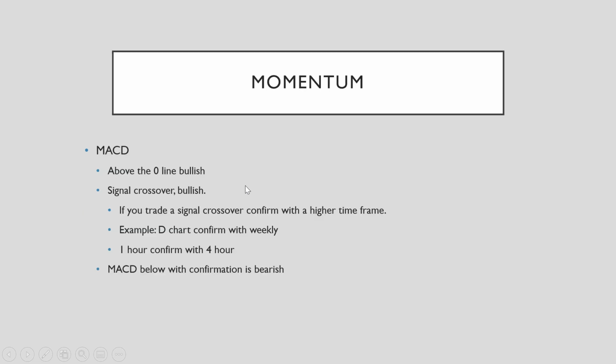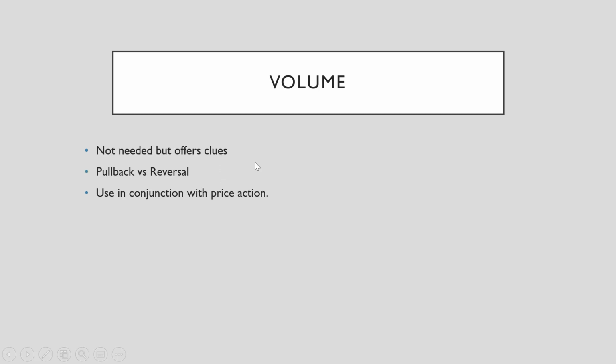So momentum, it's going to be your MACD. I see a lot of people use the MACD, so I don't know if I need to get into too much depth about it, but pretty much the crossovers. There's bullish crossovers, bearish crossovers, and that's about it. And I'll cover it a little bit in the chart also.